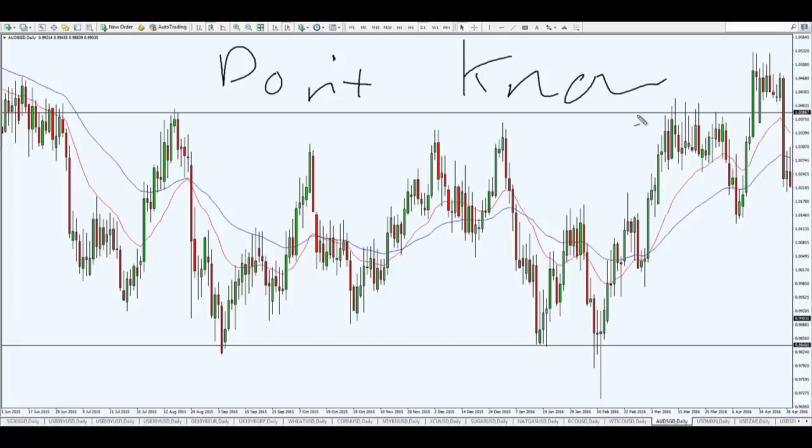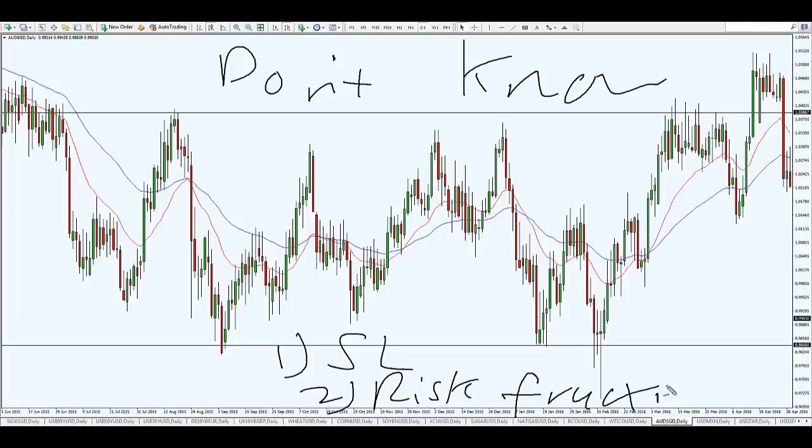And the fact that you admit that you don't know what's going to happen, you're going to do two things. Number one, you're going to have a stop loss. Repeat after me: I am going to have a stop loss on every trade, because I don't know what's going to happen next. Number two, I am going to risk a fraction of my trading account, because I don't want to suffer the risk of ruin. I don't want to blow up my trading account. So I'm going to risk a fraction. Rayner advocates 1%.